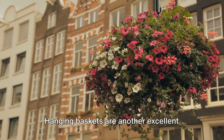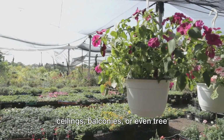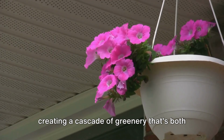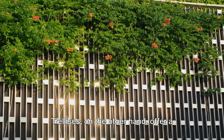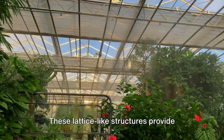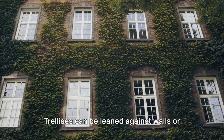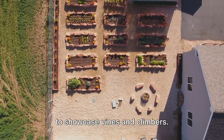Hanging baskets are another excellent option for vertical gardening. These baskets, which can be hung from ceilings, balconies, or even tree branches, allow you to bring your garden to eye level. They're perfect for trailing plants, creating a cascade of greenery that's both beautiful and space-saving. Trellises, on the other hand, offer a more structured approach to vertical gardening. These lattice-like structures provide support for climbing plants, directing their growth upward. Trellises can be leaned against walls or freestanding, and they're a fantastic way to showcase vines and climbers.